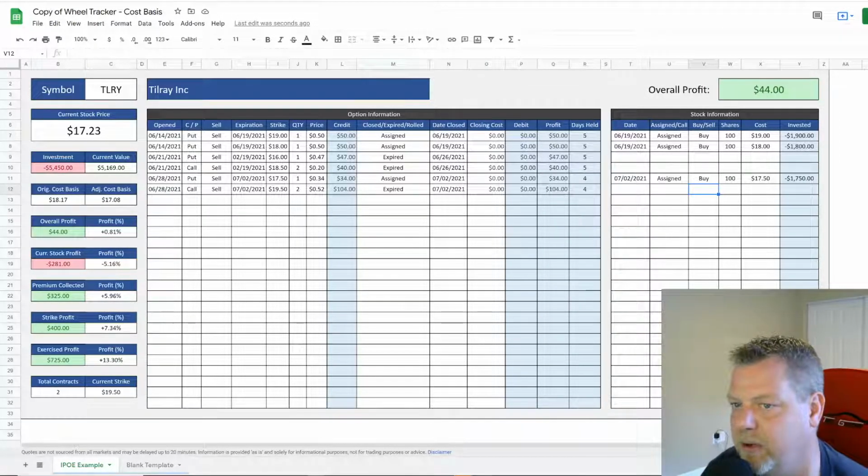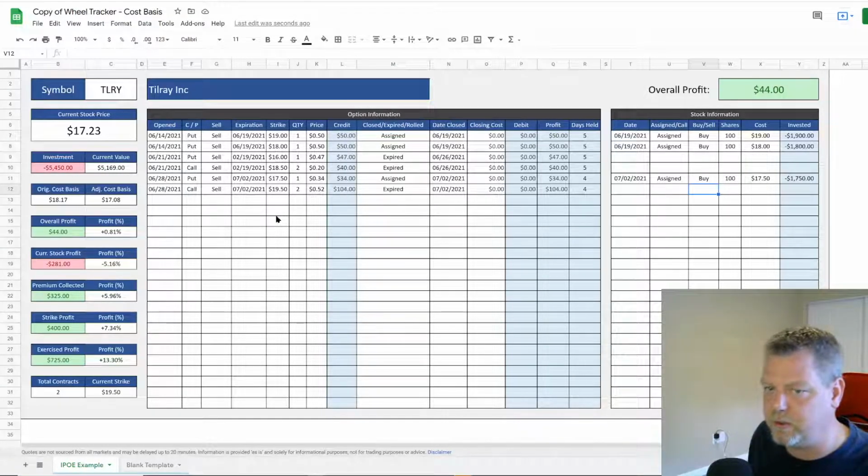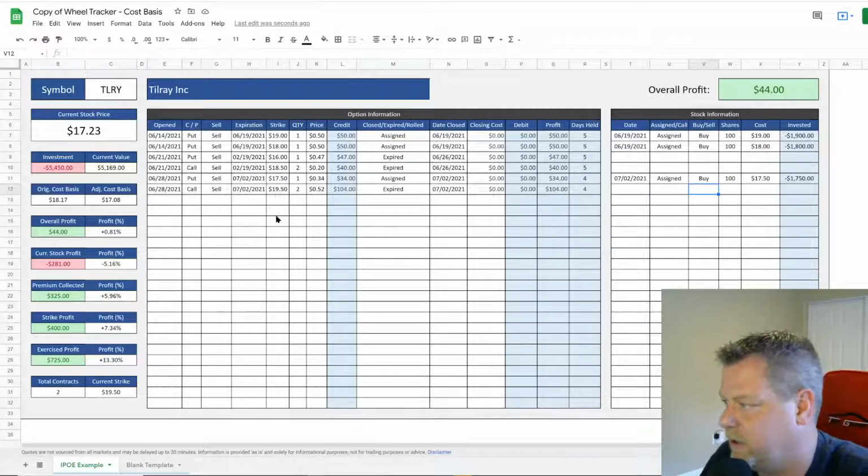My maximum amount, excluding margin, I was planning on using margin, it was $4,200. So now you can see I've spent $5,450 on the shares. My cost basis is $1,708. So that's my total cost minus the profit I've made. So next week we're just going to stick to selling the covered calls on them.